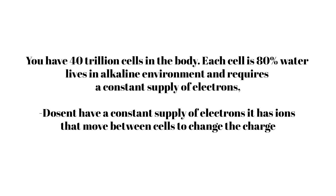So we'll start with the first part, which is: you have 40 trillion cells in the body. Each cell is 80% water, lives in an alkaline environment, requires a constant supply of electrons. Cells don't require a constant supply of electrons. I'm not sure this is going to be a constant recurring thing, but I believe at least he's talking about neurons and how they use sodium and potassium channels to create reflex arcs, because he talks later on about internal cell voltage.